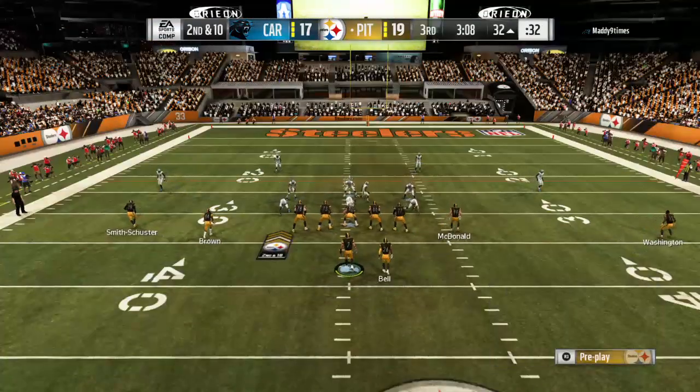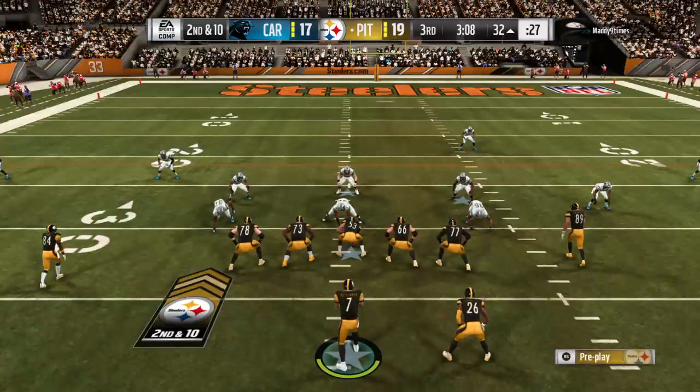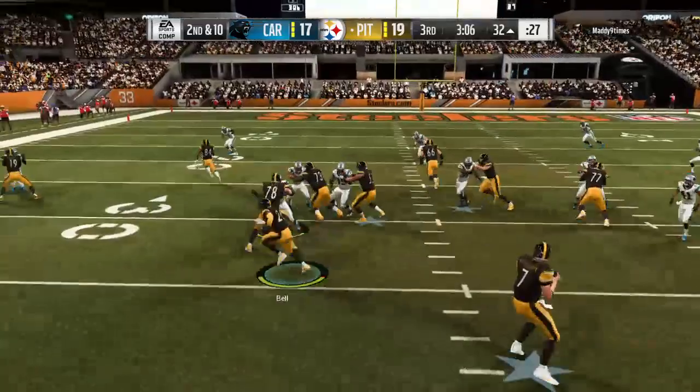Tremendous field position there and a perfect time to do exactly what they did: take a shot at the end zone. And they went for the big play, just unable to complete it.